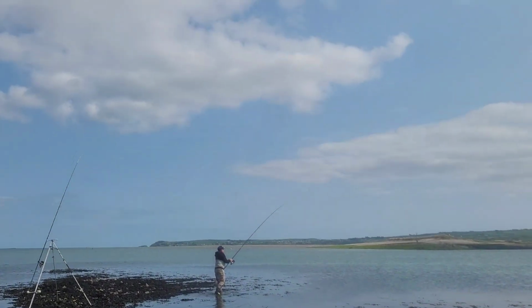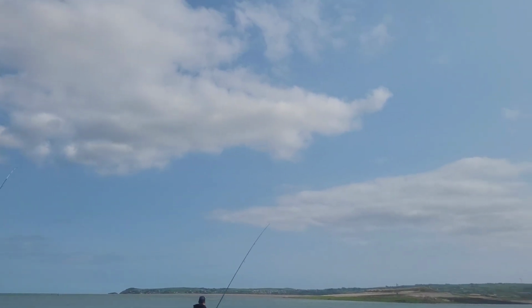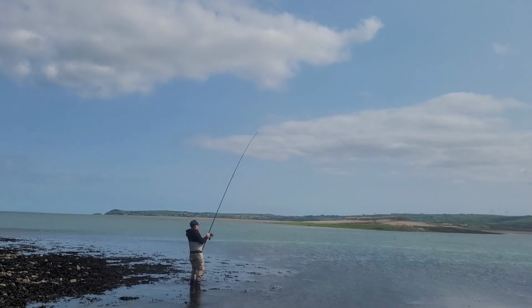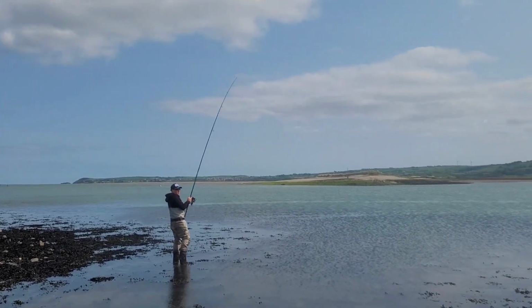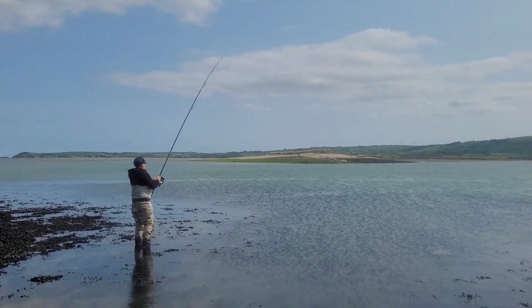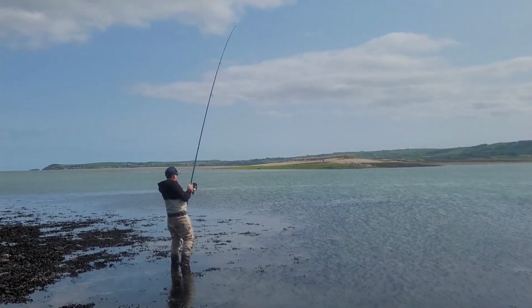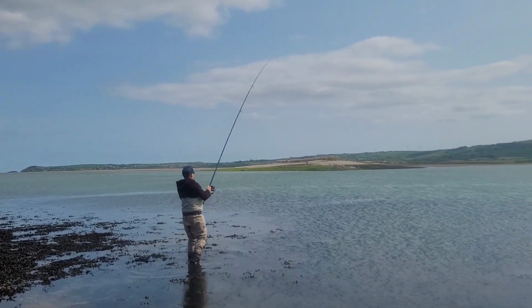I see its tail coming. All I seem to be doing is running over recording Tony's fish. But that was a right good run there now. So it was. A real good run. That was the best run of the day anyway.